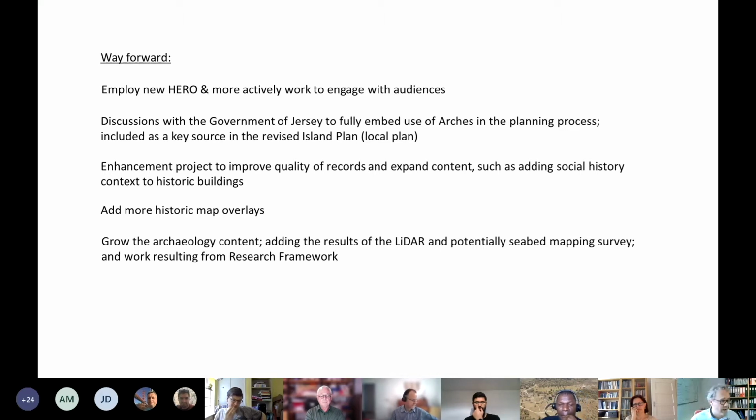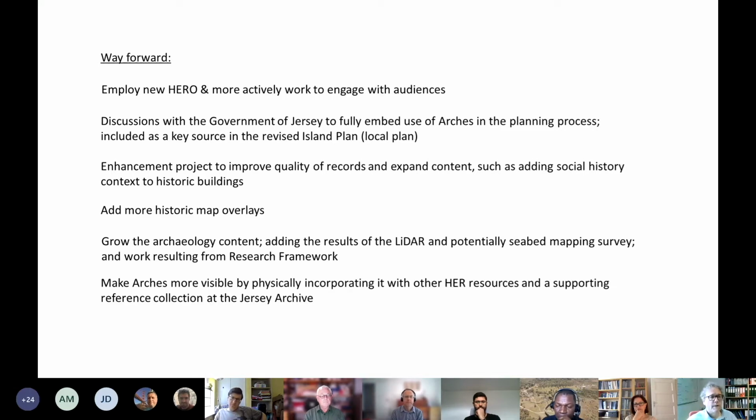At the moment we haven't really got any recording of archaeology or historical interest beyond the foreshore area, so we'll be able to hopefully capture wreck information and hopefully prehistoric surfaces and deposits, etc. Very soon. And then we're also just trying to make Arches' presence more visible, even though it's online.